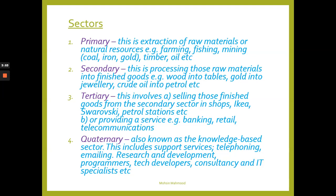Okay. We've also got the secondary sector now. So the secondary sector is concerned with processing these raw materials extracted in the primary sector into finished goods. Okay, so in the primary sector, where we cut trees for wood, in the secondary sector we'll manufacture or turn those raw materials into finished goods, or turn that wood into tables, okay? Or where we mined for gold in the primary sector, in the secondary sector we'll turn that gold into jewelry, okay? Rings, bracelets, chains, watches, whatever else.